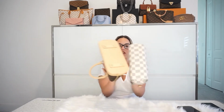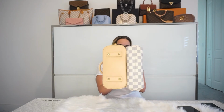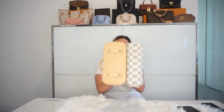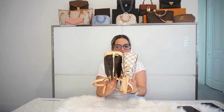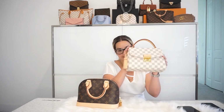And now it's the depth. As you can see in the depth here, it's very clear that the Alma BB is wider. The Alma BB is 4.7 inches wide, while the Croisette is 3.7 inches wide. Not a huge difference, but to the naked eye, honestly, it does look like a big difference to me. So again, they have the same length. The Alma is a little taller, and it's also wider than the Croisette. Okay, so that is one thing to consider.